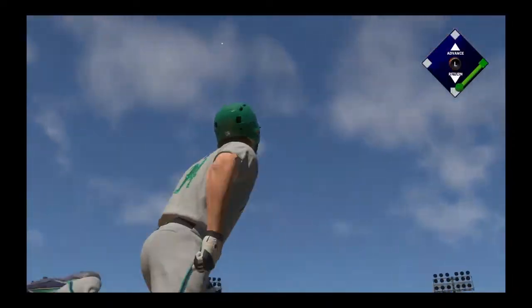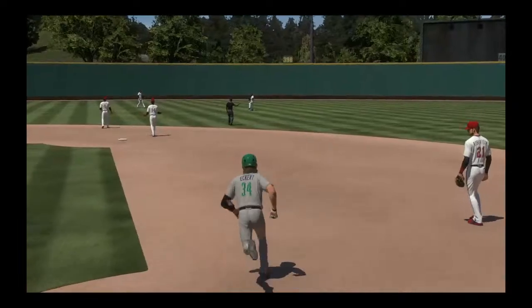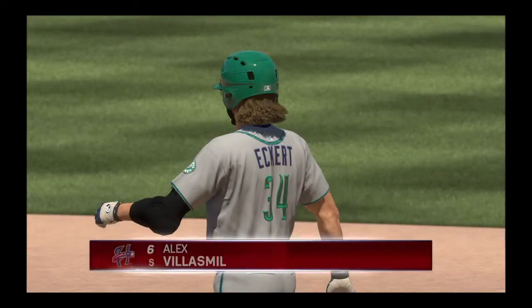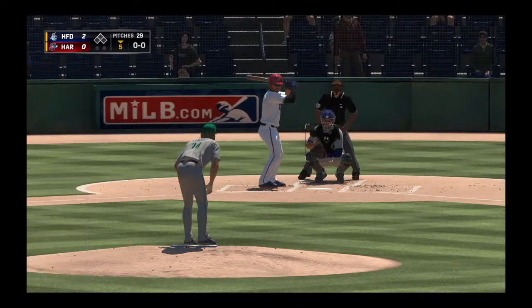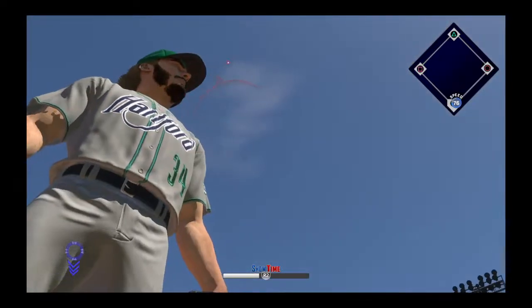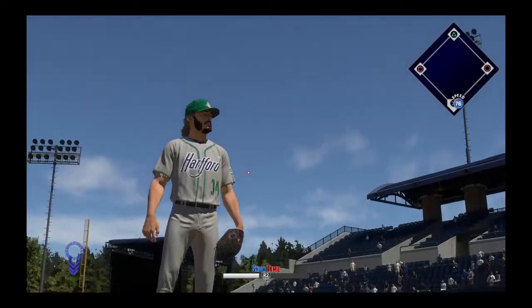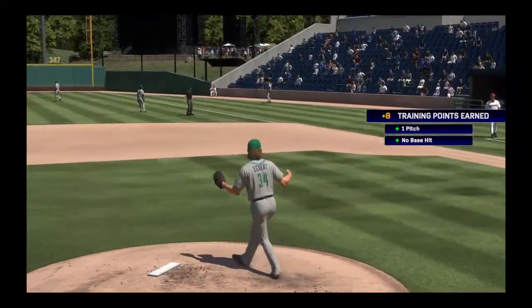High in the air into shallow left center. Hamlin on the move. Makes the play, and there are 2 gone now. Striding in once again, Alex Velasquez. 0 for 1 for him here in this one. Now a swing and a fly ball. Clinton is right there, and it's a very quick out number 1.